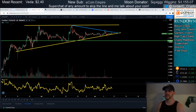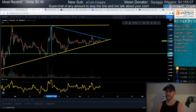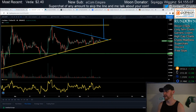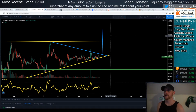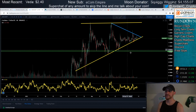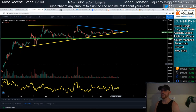So a little symmetrical triangle playing out inside of a big ascending triangle for Cardano. If you do break out of this smaller symmetrical triangle somewhere around there, it's going to break you out of your ascending triangle, which will give you an approximate target of around 171 for Cardano. But obviously, we got 3 days until that possible breakout, so we're going to have to sit here and wait and see what happens there for Cardano. All right.